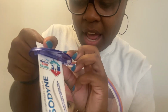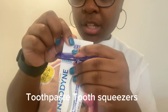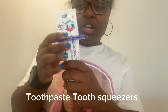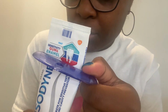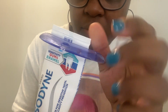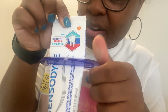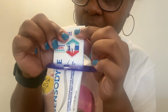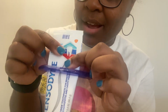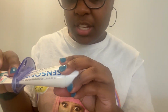So I don't know what these are called. I have to look them up or try to research them, but this is really helpful, this purple thing, because you could use it, as I said, to put on your toothpaste, and then you could slide it down like this, and it'll help push that very last extra toothpaste that you may not be able to get. It's going to help push it down so it'll come out easier.